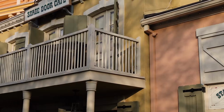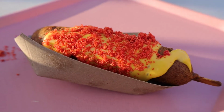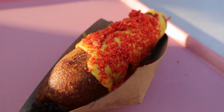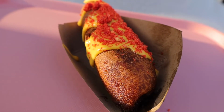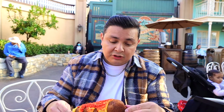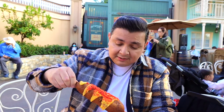All right guys, we're here at the Stage Door Cafe. We're gonna try this spicy corn dog and dip, spicy beef drizzled with cheese sauce and crushed spicy chips. And it's served with cuties or a small bag of fries, which I got chips. Let's go ahead and try this. First time trying this. It looks pretty good. It's cheesy.